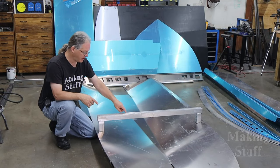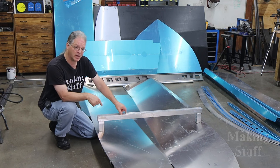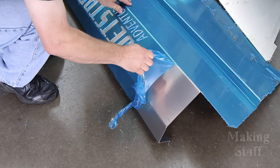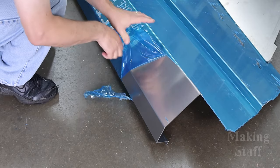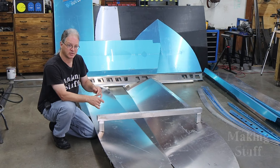All right, so I've got the brace all made and it's ready to weld in place, but before I can do any welding, I've got to get rid of this protective blue film that is on all of these aluminum pieces. It comes from Jetstream that way, and it just protects the aluminum from getting all scratched up.